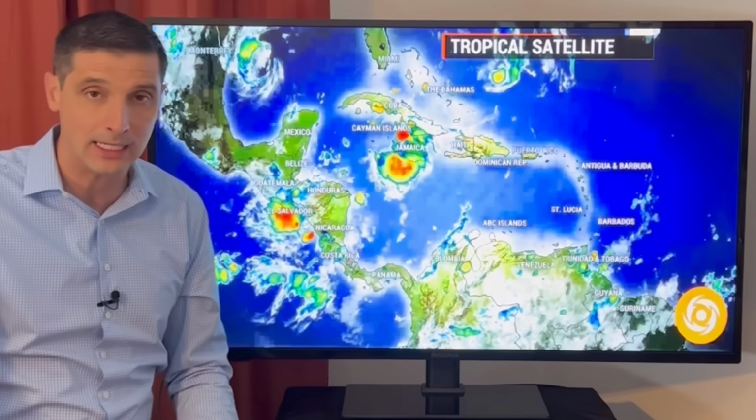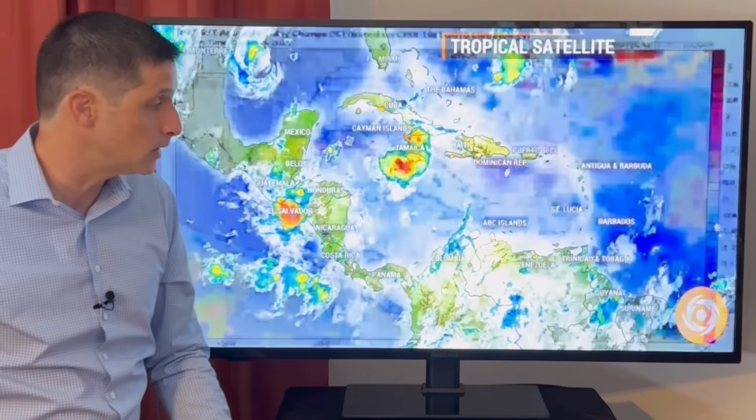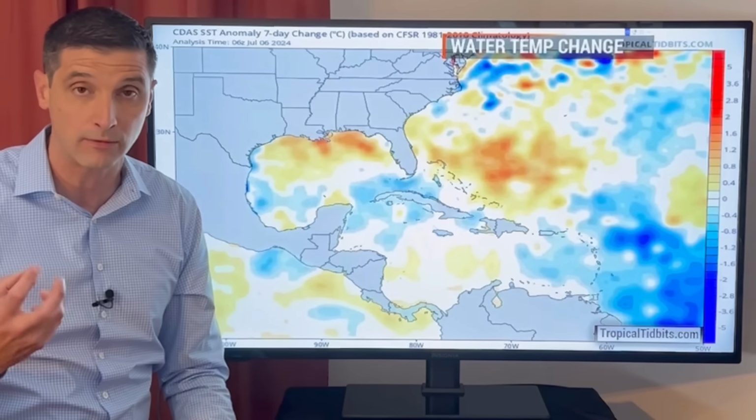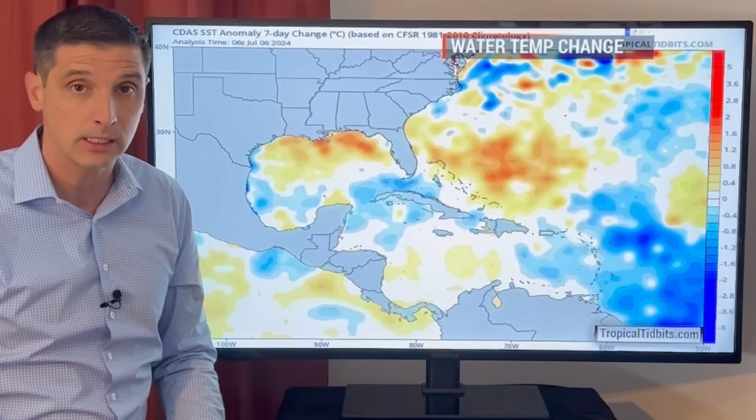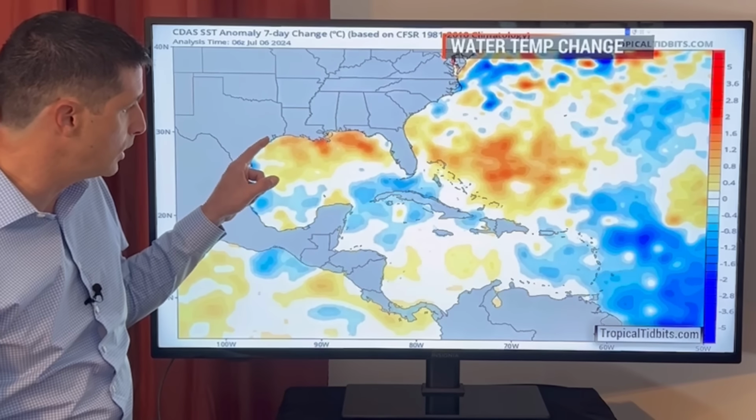We do not need a named system in the Caribbean to cause problems. And I'm going to show you a buildup of some rain. That is of high concern. We have some extreme flooding that is a potential. Now, look at this map with me. We have Beryl that's about to head into Texas.